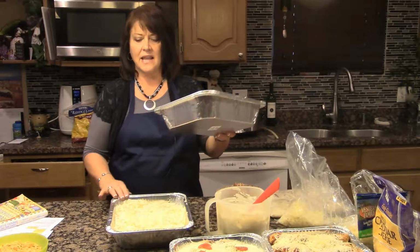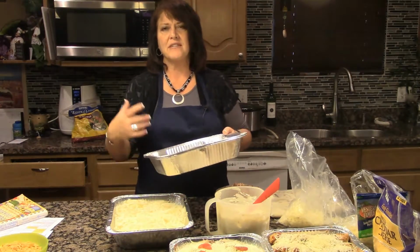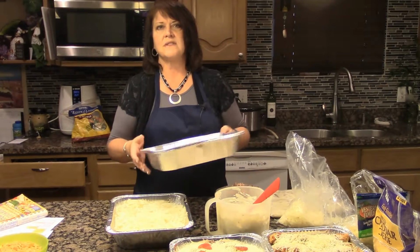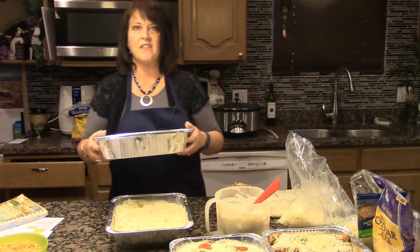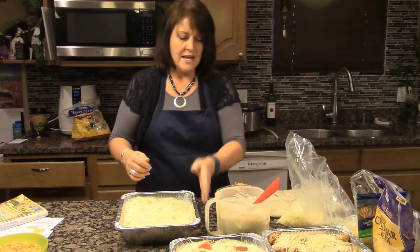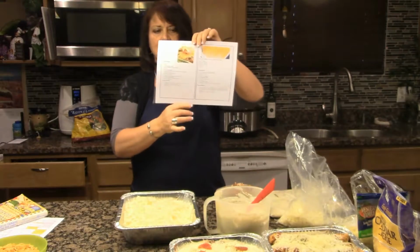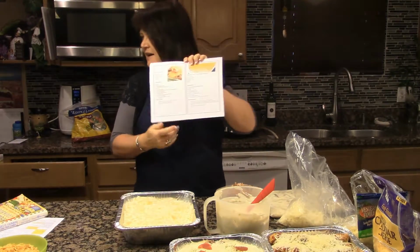But the other nice thing I like about freezer meals is that you have it in your freezer. If you have to take an impromptu dinner to someone, you've got it right there. Just go pull something out and go put it in the oven and take it over, and it's quick and easy, and you didn't even have to think about it. So anyways, we're going to talk a little bit about the cheesy ham and potatoes. I am going to give you this recipe. You'll get your recipes in those 2 on a sheet. You can just cut them out, put them in your recipe book.